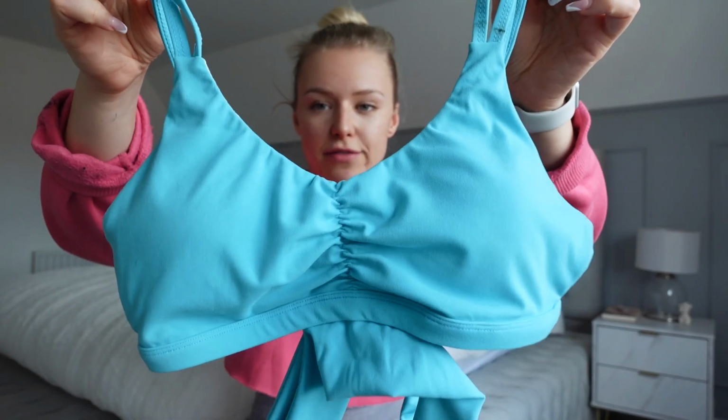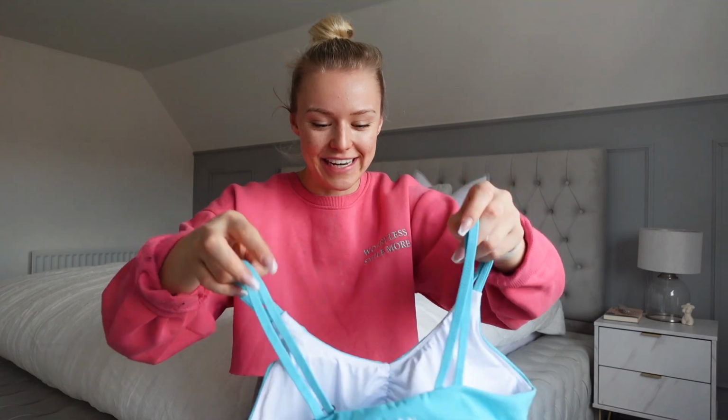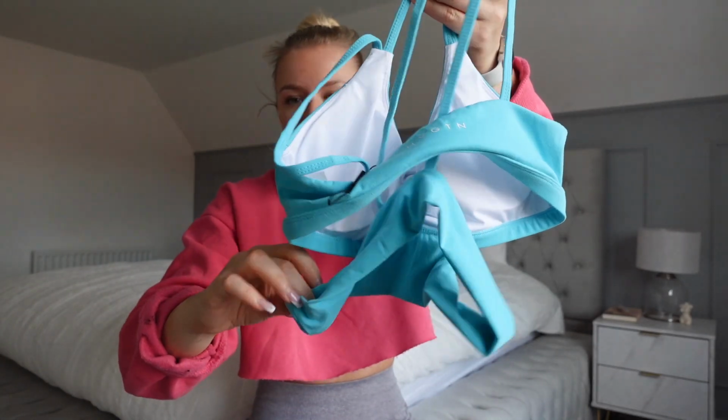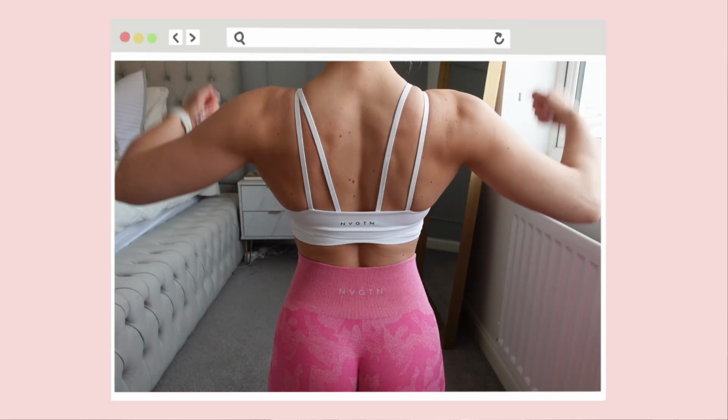So you can see here, obviously this is the front, which I just love. We've got the thin straps, which is so me, literally me to a T. In this, I wear a small, and then obviously we've got the back. Now this part here is the extra bit that goes under. I actually just tuck that under. I sometimes have it out, I sometimes tuck it under. It's dependent on the style of legging that I have.